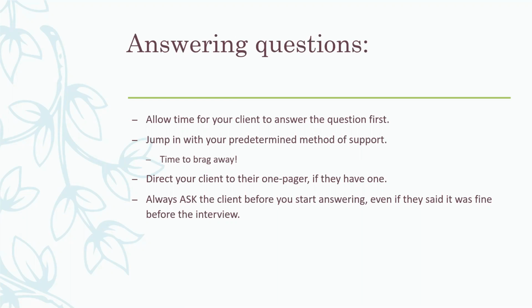This is a good way to help them try to be as independent as possible. And then, of course, always ask before you start answering a question, even if before going into the interview, your client's like, yeah, absolutely, jump in, help me when I need it. Still just ask beforehand. You could always say something like, sometimes it takes a while to feel comfortable talking to new people. Kind of eases the situation. Also, it's like, hey, I'm going to help you at the same time.